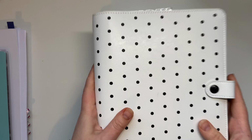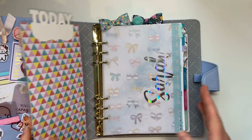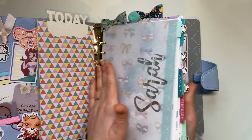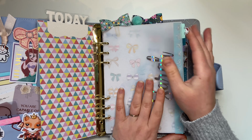So that's like the goal setting pages. It was intended to go in the back of this one, which again I'll probably do a full flip through of, but I couldn't fit it all on the rings, so I separated them out into the goal setting side of things and the actual prep work, and then this is the implementation day to day.